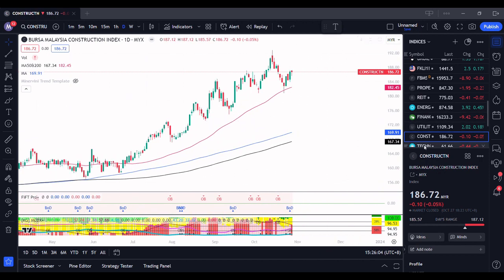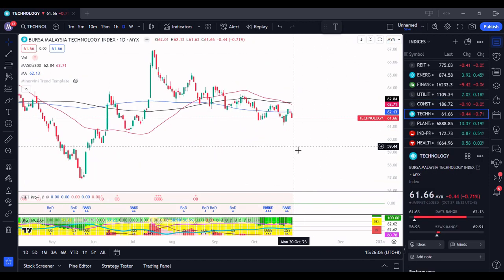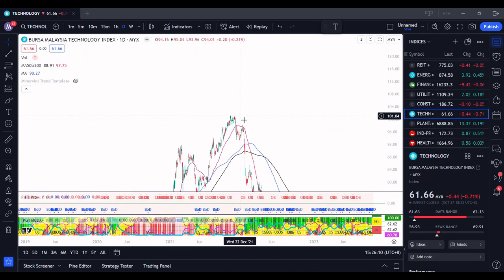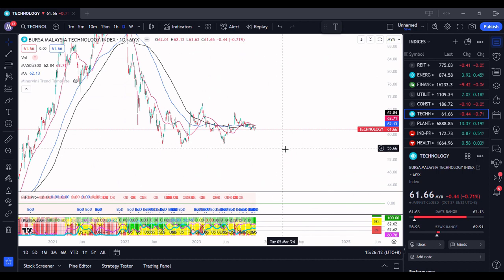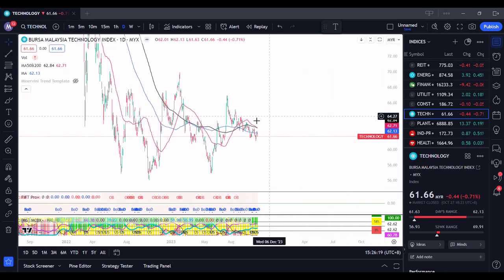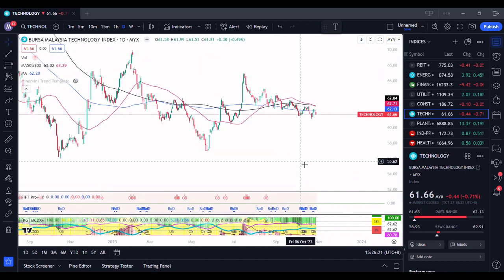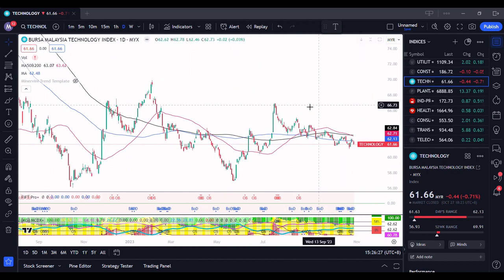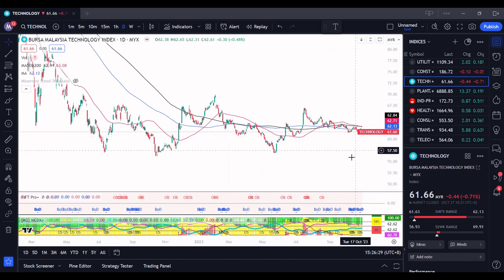Okay. Next is technology counter. Of course, technology was the darling during the COVID rally. Okay, went up to about 101. Since then, it has pulled back down to about 56. So almost 50% of the value gone lah. Currently it's kind of in a sideways lah. I don't think there is a fixed confirmed trend here yet. I think it's kind of in a big box sideways lah.